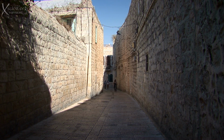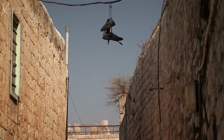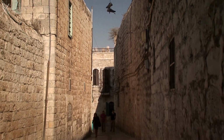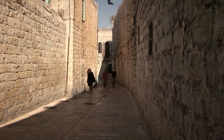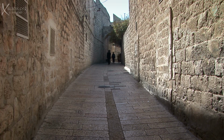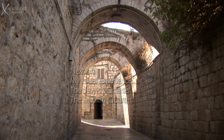These alleyways are actually not on the beaten tourist track, but for me, a must-walk-through place, memorable. I've walked through here 100 times with the kids when they were little. Walking to the Falafel Cafe near Zion Gate to have lunch. We're about to enter the Jewish quarter.